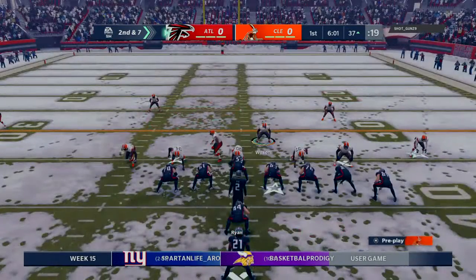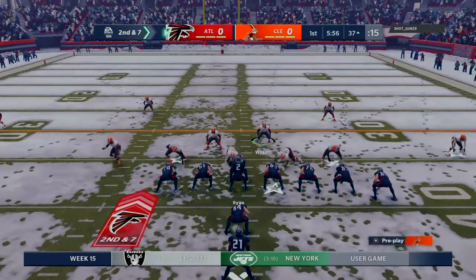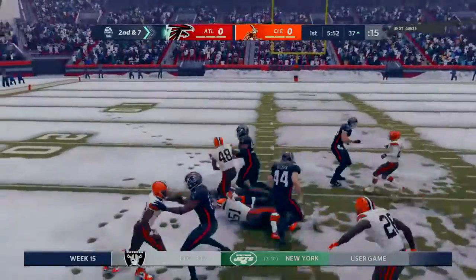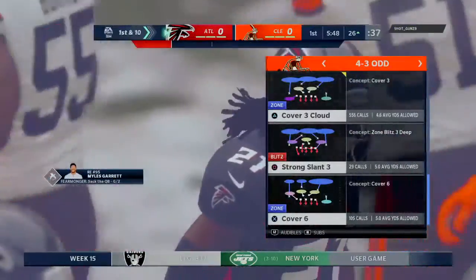Three yards on that last carry. Here's 2nd and 7. And Gurley. And he's going to get this inside the 30. 11 yards there, 1st down.